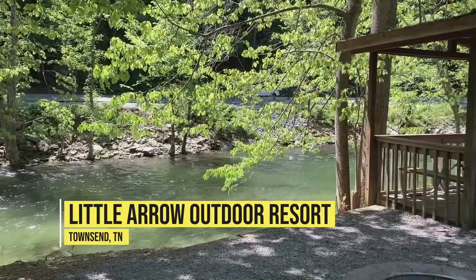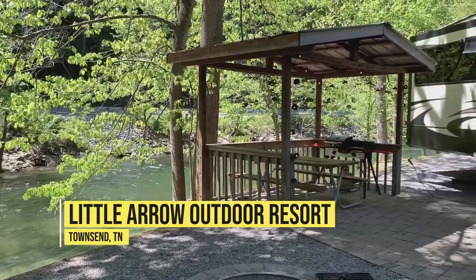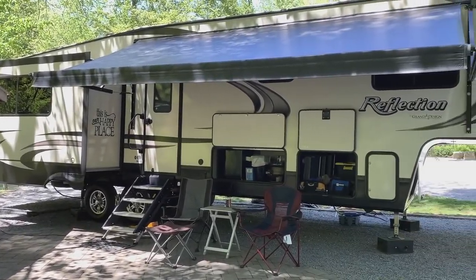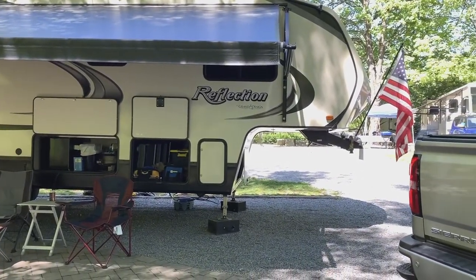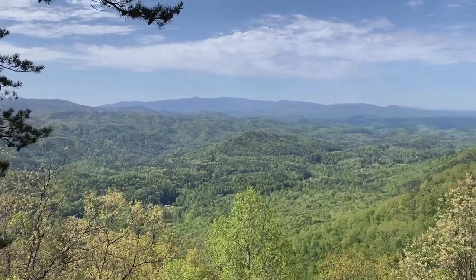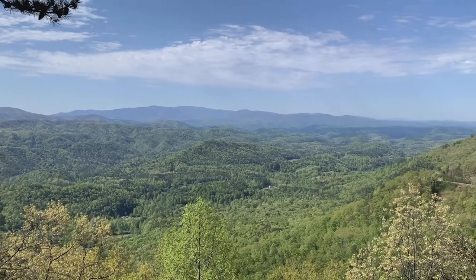Little Arrow Outdoor Resort. Wow, we really love this place. This campground is nestled right in the Blue Ridge Mountains of Tennessee. And it sits right on the banks of a beautiful river called Little River.